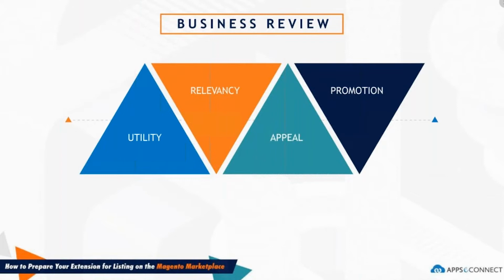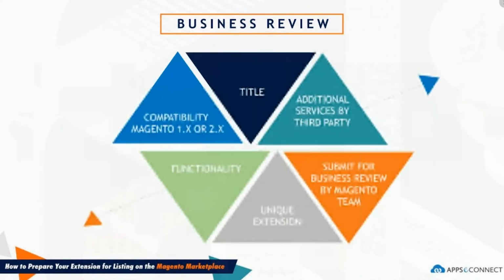The very first thing is that you have to mention whether your extension is compatible with Magento 1.x or 2.x or both. Your solution will be tested based on this information. You have to give a proper title to your extension, because based upon the title, people will recognize your extension. Also, you have to give your solution requirements, like whether it's a SaaS or other kind of services from a third party. So everything should be mentioned.